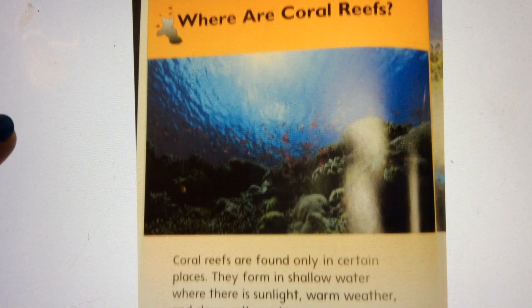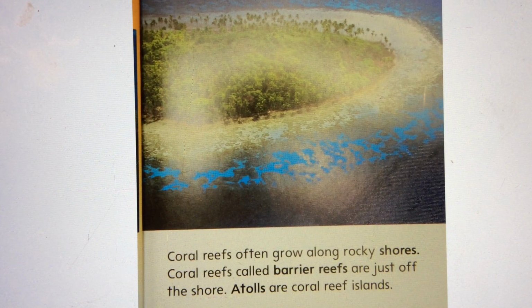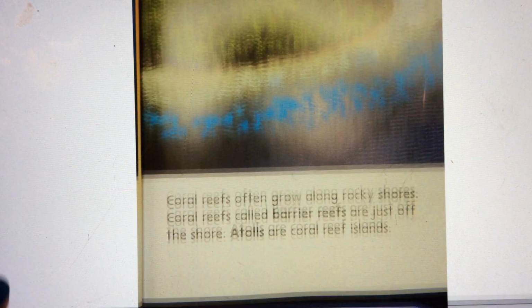Where are coral reefs? Coral reefs are found only in certain places. They form in shallow water where there is sunlight, warm weather, and clean, salty water. Coral reefs often grow along rocky shores. Coral reefs, called barrier reefs, are just off the shore. Atolls are coral reef islands.